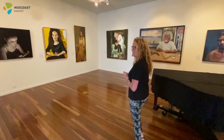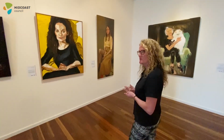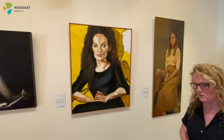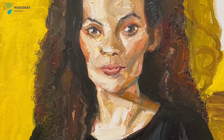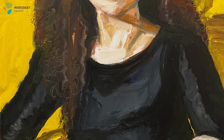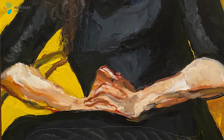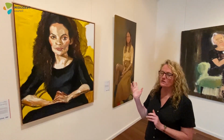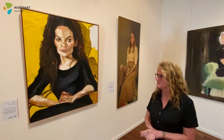So these two works over here are by artists that have actually won our Naked and Nude Art Prize in previous years. This work's by Robert Mulherb, who won the Art Prize in 2015. And he is really well known for his really gestural, painterly brush style, with lots of paint and really quite dynamic strokes. The really bright yellow background just makes the figures stand out amazingly.